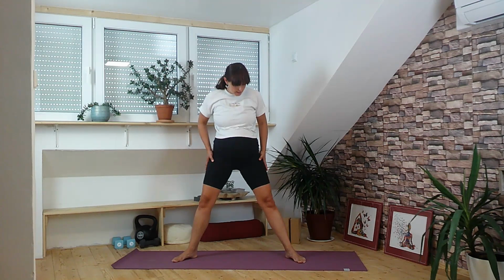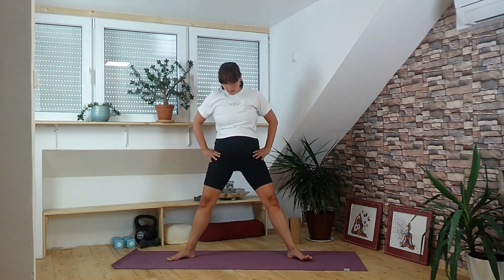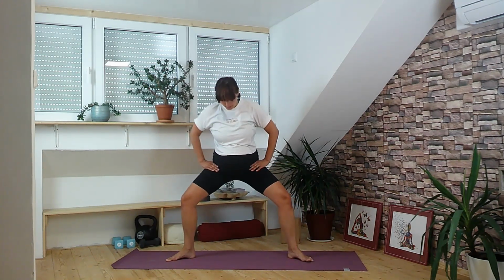widen your stand, bring the heels in, toes out. And slowly you can start bending into the knees. So really big wide squat. Goddess pose. And we will add the arms and some movement. So the arms in the cactus shape, just like we did in the beginning.